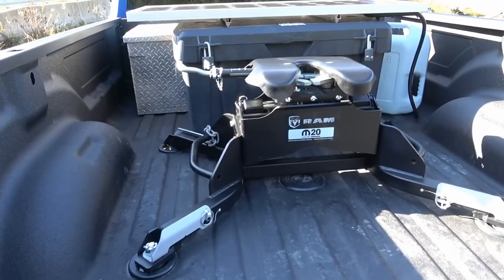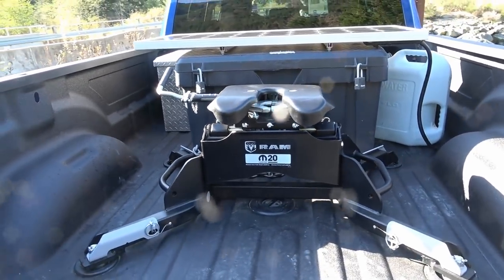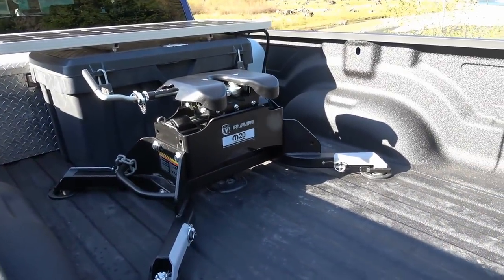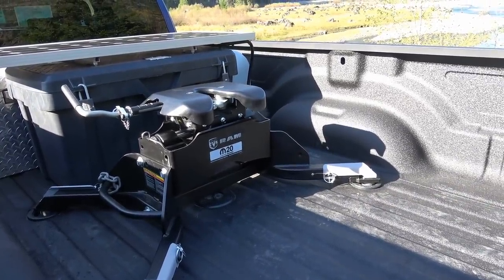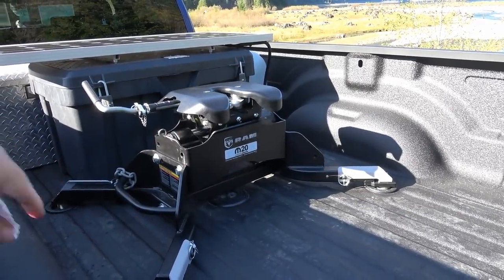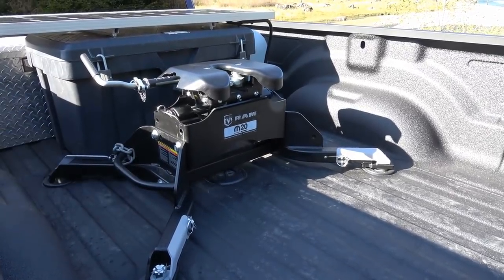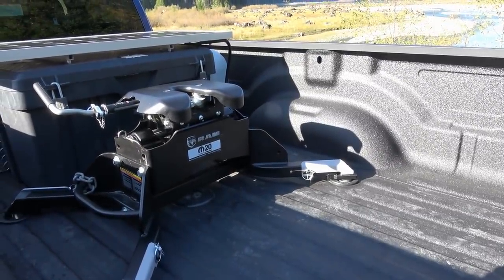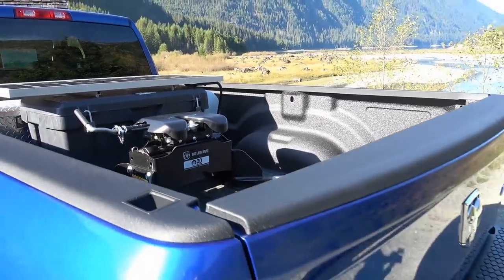I decided to get the factory hitch while I was at it. Blue's hitch was pretty old, so I decided to treat myself to a new hitch. That one's rated at 20,000 pounds, so it should be no problem there. And the head pops out of that, so you can take the head off, reduces the weight, and then you just undo those clamps and lift the hitch out of there, and then there's little discs I can put back in, so I could have my bed back to use without having rails inside. So that was pretty cool.